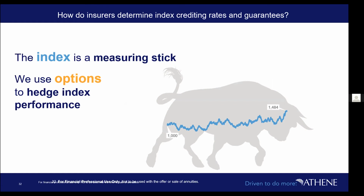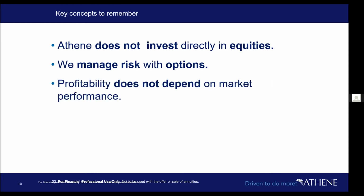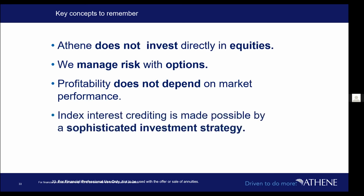So again, we use the index as a measuring stick. We don't actually invest in securities. We use options to hedge the index performance. So here's a couple things to remember on that. Like I said, we do not invest directly in equities. We manage our risk with the options. And very importantly, our profitability does not depend on market performance. So if the market shoots up, we don't see that upside because we're hedging against it going up or down. So our profitability is built in. We know exactly what our returns are going to be year over year.